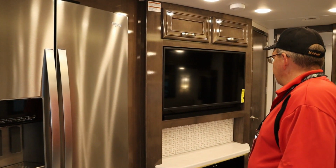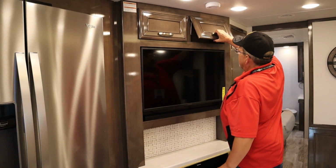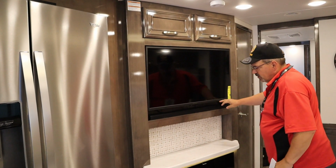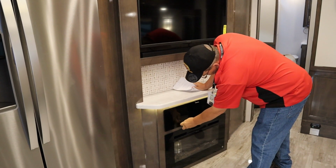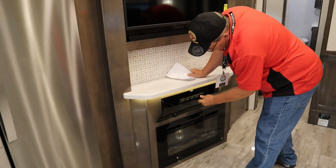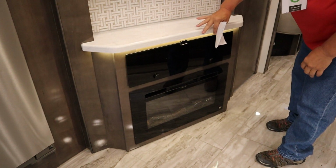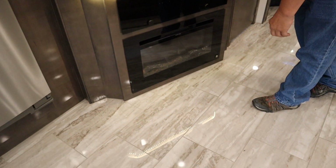Coming along, we have the entertainment center, cabinets on top. The Insignia television. Underneath we have the entertainment center, the different things for the antennas. We have a fireplace that will also heat. As far as going with the heating, we have fully heated tile floors.